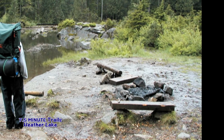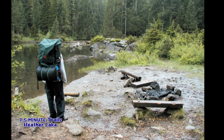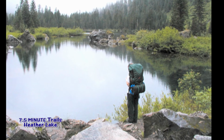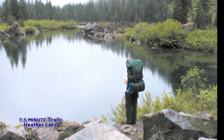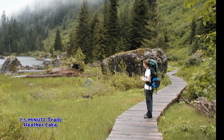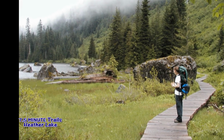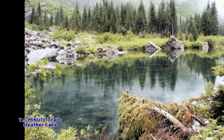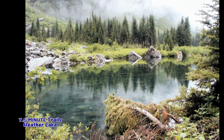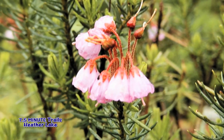This is a very popular destination, and on sunny weekends, campsites are very hard to come by. On soggy weekends in June, however, the place may be empty and peaceful. Heather is a flowering evergreen shrub and is the namesake of the lake.